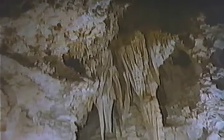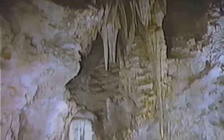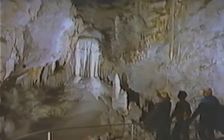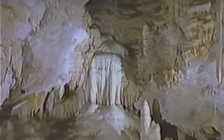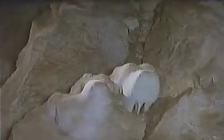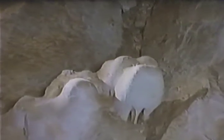The frozen waterfall looks just like a lacy cascade spilling down from a higher chamber caught in an icy spell of winter. But it's a waterfall of stone, and it won't change with the coming of spring. Nearly hidden in a nearby nook is another animal friend, the bashful baby elephant.